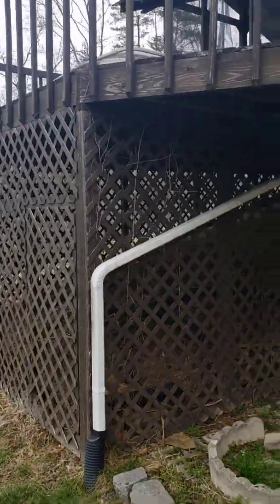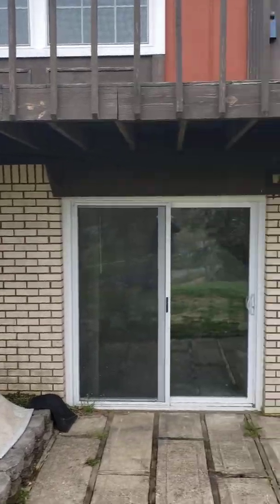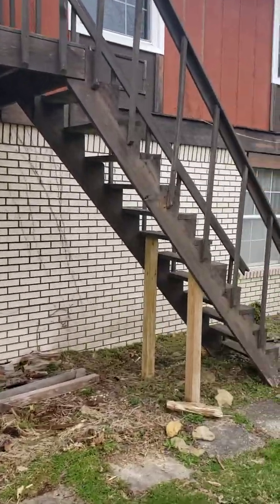No joist hangers, recommended under modern standards. That's not as big a deal as some of those other things. But yeah, in general, and there's also no posts here. This is a pretty large gap, and there's just no posts here whatsoever on the front.